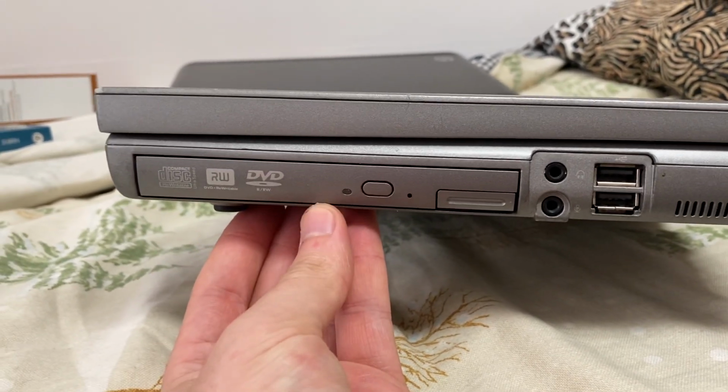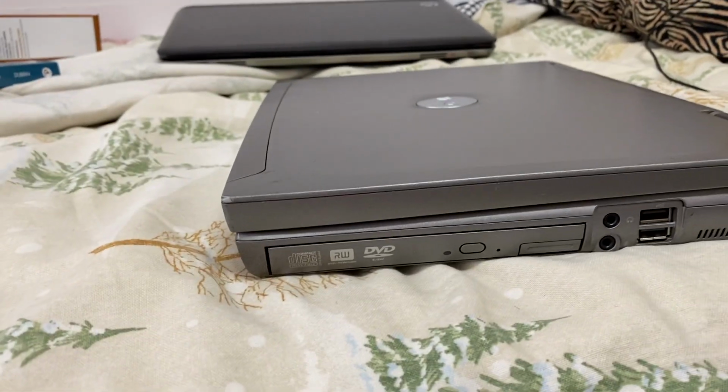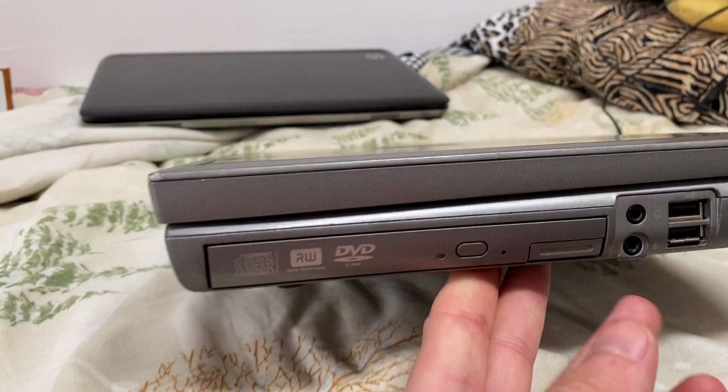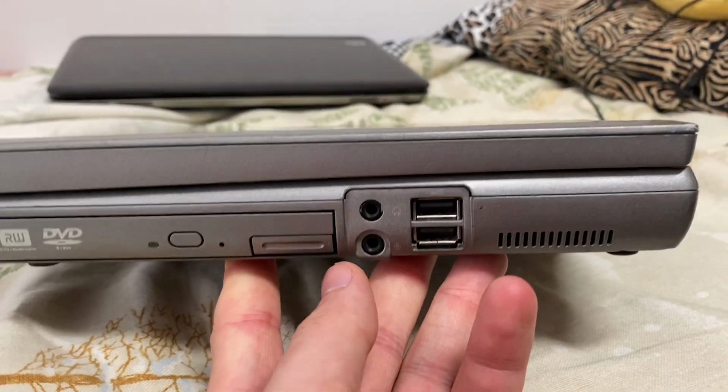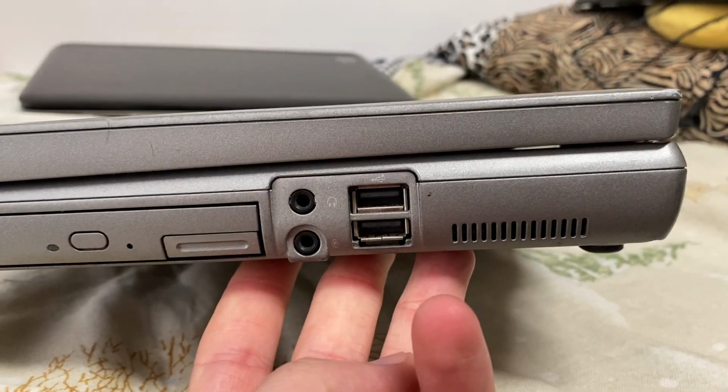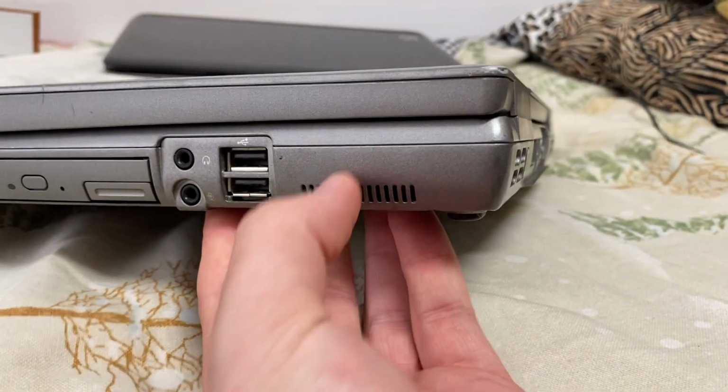So this could have come from basically any machine, honestly, but I suppose that these would have come with a DVD burner drive in 2005. That makes sense. Anyways, we have a headphone and microphone jack here on the right-hand side next to the D-Bay. We have two USB 2.0 ports, a little tiny vent.